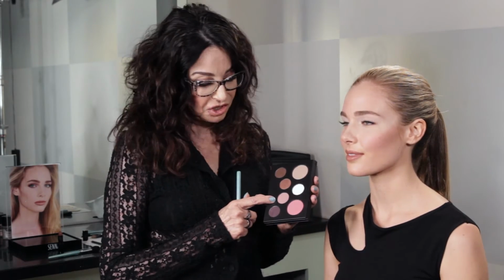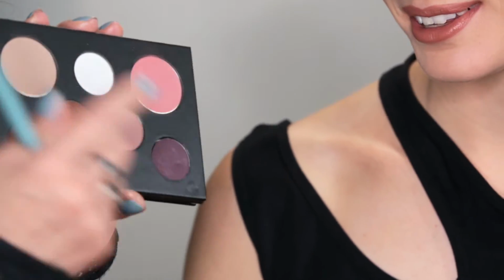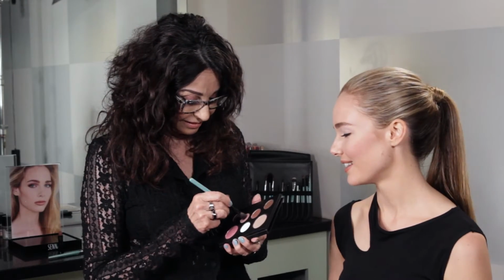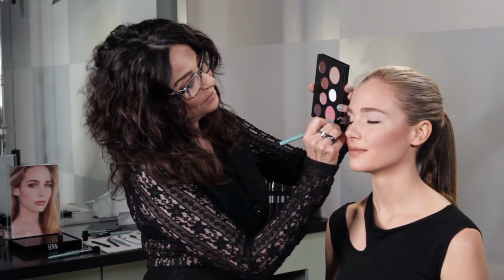The next shade is Shy. Wow, my clients are gonna love me for bringing Shy back. Look at that color. It's beautiful. It is so gorgeous. I just love this color. I'm taking the feather brush. Look down. We're gonna shade the orbital bone. Oh, this color is so beautiful.